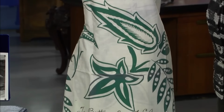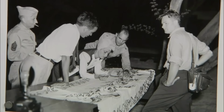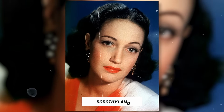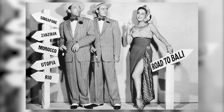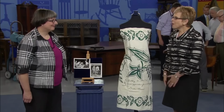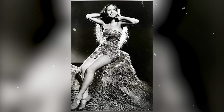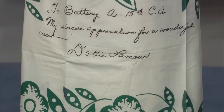The guest brings a piece of clothing signed by a famous person to the show. The sarong, which was signed by Dorothy Lamour, was done when the guest's grandfather and his battery met her when they were stationed in Pearl Harbor around 1940. Dorothy Lamour was a singer and actress famous for her role in the Road movies, starring alongside actors Bob Hope and Bing Crosby. She is tagged the Sarong Girl after her role in the movie The Jungle Princess, where she wore a sarong. The appraiser has this to say about the authenticity of the piece.